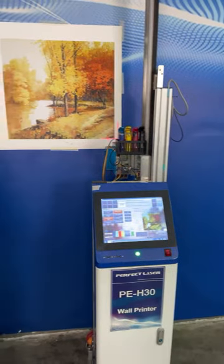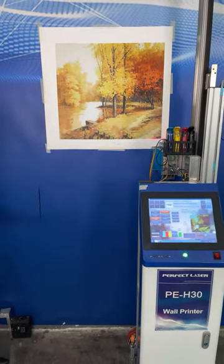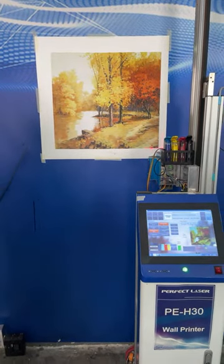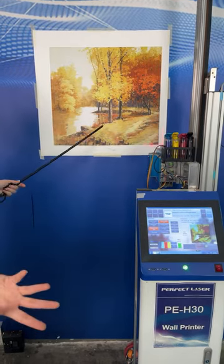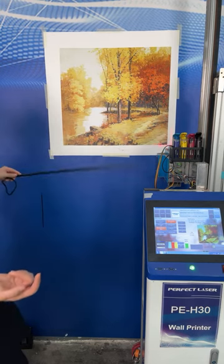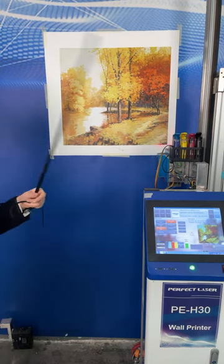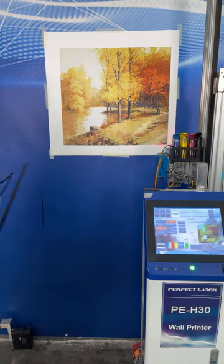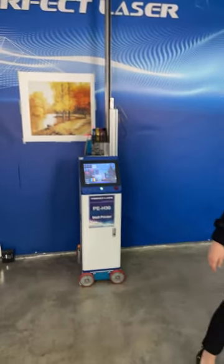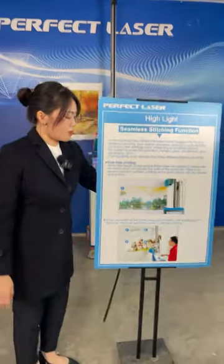And this is the first sample made by our SH30. It's a landscape about autumn, like in the woods, right? In the woods, there are a lot of different trees and a river. If you are here, you will feel very enjoyable. So this is one of the small paintings made by our SH30. Let's continue to see what we can actually do. This is the one-time painting.